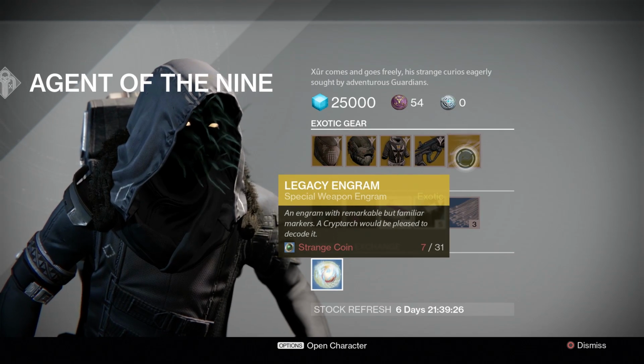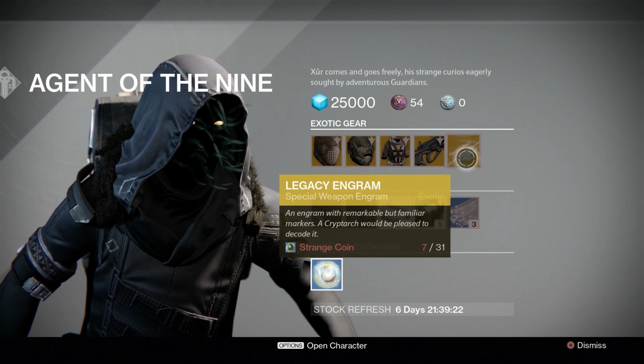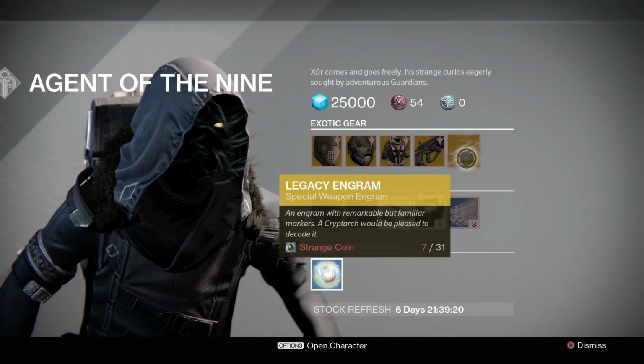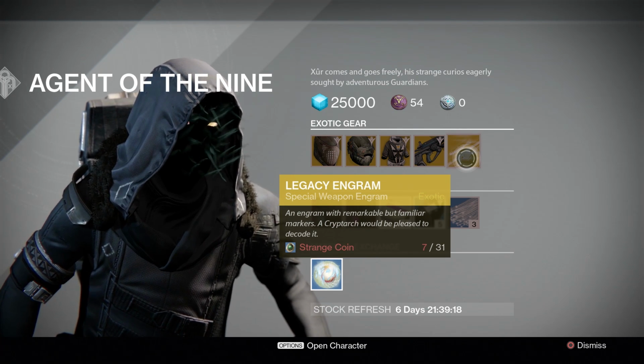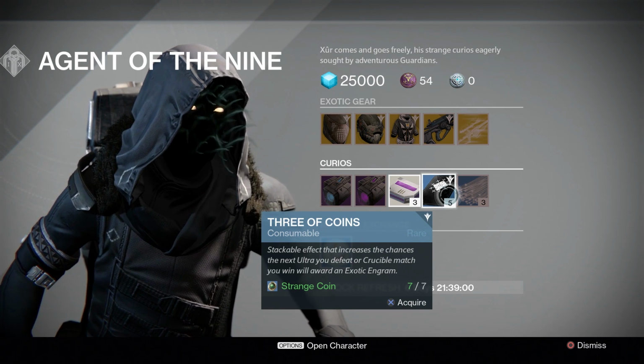And then, of course, if you have 31 strange coins lying around, you can buy the Legacy Engram, which decrypts to a Year 1 weapon. Don't do this. Don't do this thing. And of course, for 7 strange coins, you can also purchase the Three of Coins from Xur.